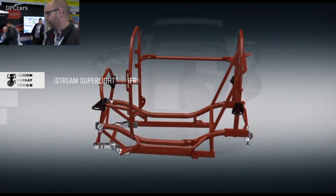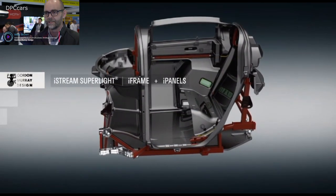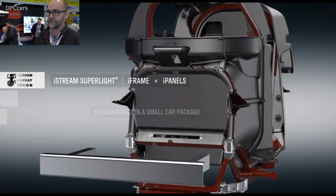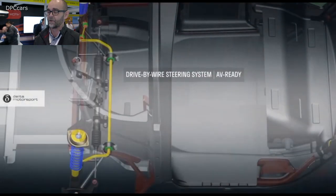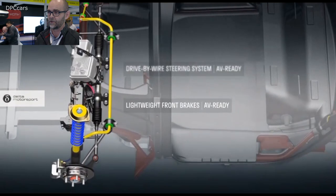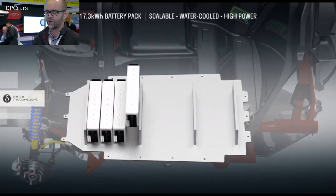This is the execution of a UK government funded project in partnership with Delta Motorsport, who've been looking after the electrification and drive-by-wire and vehicle controls architecture, and the mobility consultancy itMoves in London, who've helped us with the user experience and mobility side of the project.